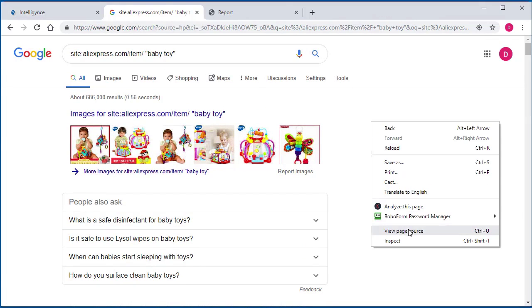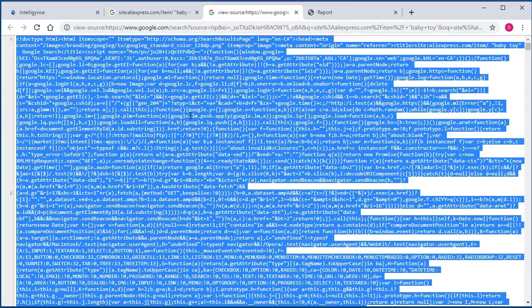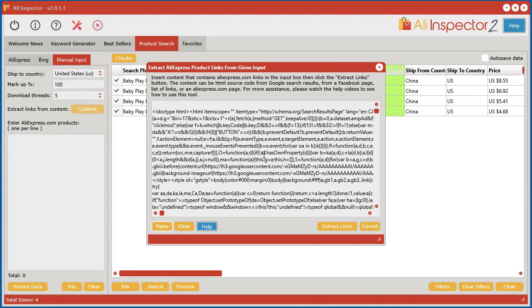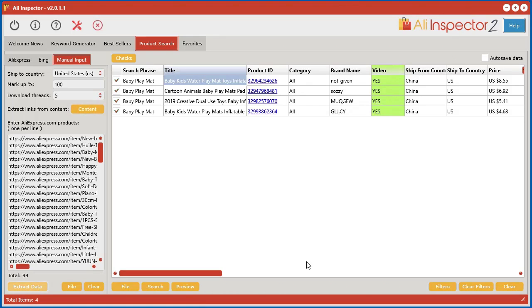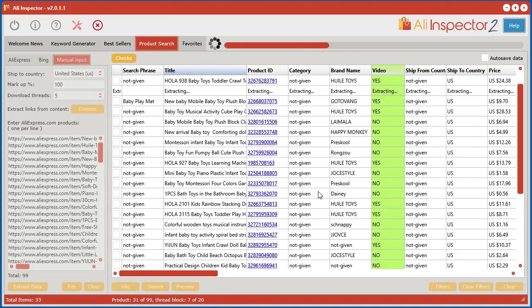I can right click, view source, right click, and I can copy all of this data and go over to the product search, manual input, click content, and then paste that data into here, and it will extract all the links from Google. And just like that, boom, we're getting all that data into AliInspector. It is so powerful, and the options are endless with this software.